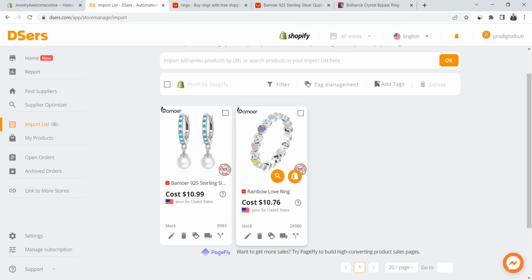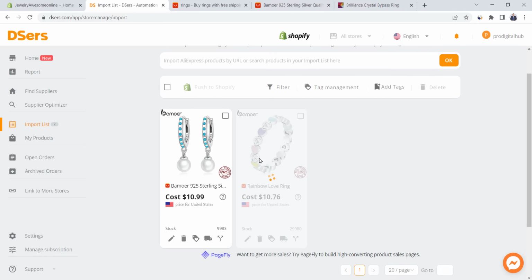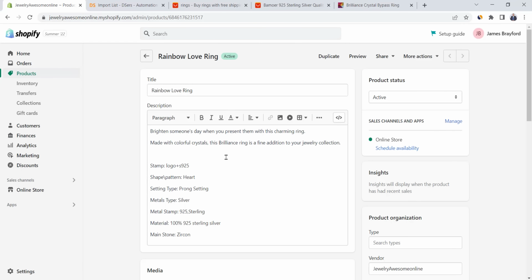So, after finishing working on this ring, highlight the mouse here and click on Push to Shopify. Select Also Published to Online Store and click on Push to Shopify. Now, if I go to the Shopify dashboard and click on Products, we find this ring added to the store. Click on it. Remember that you can still make all sorts of changes from here as well.